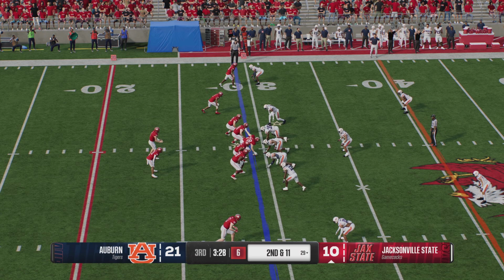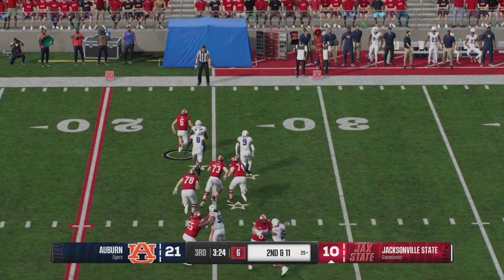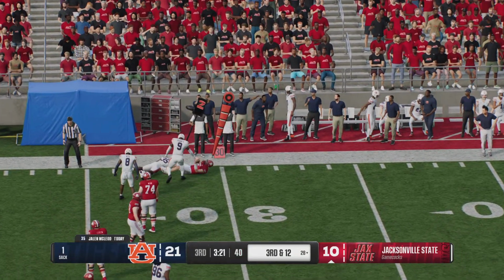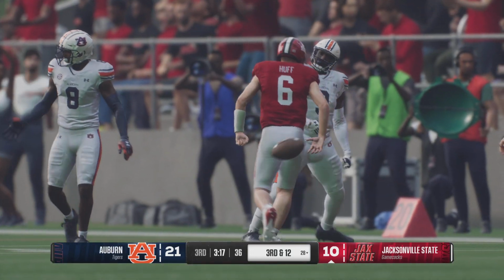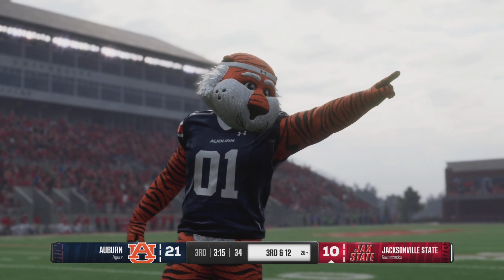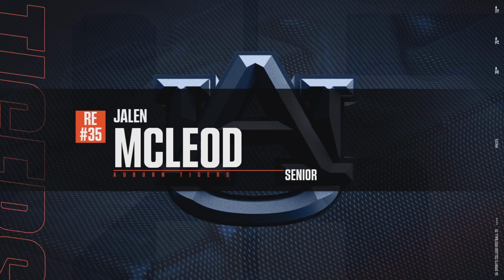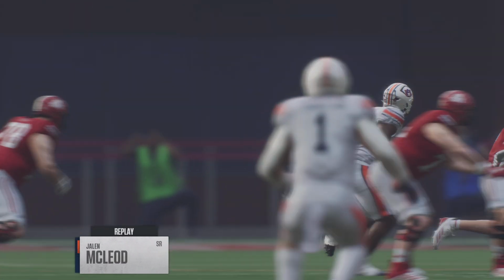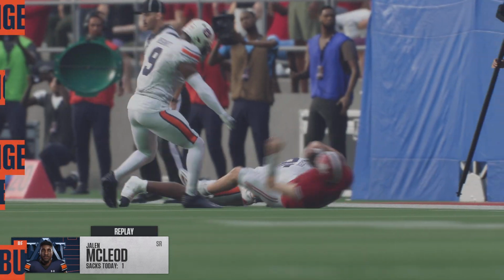To throw, it's Huff. They're bringing heat. And he tries to get away, but he cannot. He's taken down. He'll lose a couple. The Tigers bringing the heat the way Andre Bruce did back in the day. Yeah, and they just find those big, nasty, strong, physical guys that can eat up the line of scrimmage and get after quarterbacks. It's one of the staples of these Auburn teams all throughout the years.